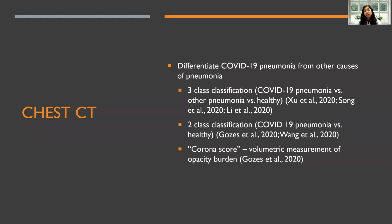Furthermore, if we look at the literature on machine learning, artificial intelligence, and chest imaging, the vast majority of these studies are based on the chest CT. So using AI in the chest CT, there have certainly been studies attempting to differentiate COVID-19 pneumonia from other causes of pneumonia. We've had the 3-class classification problem, trying to differentiate COVID-19 pneumonia from other types of pneumonia and from healthy patients. We have also had the 2-class classification problem, attempting to differentiate COVID-19 pneumonia from healthy patients. And we've even had studies quantifying new biomarkers and quantitative volumetric measurements of opacity burden in the lung, such as the corona score.